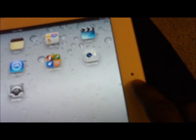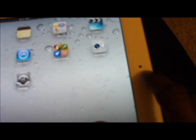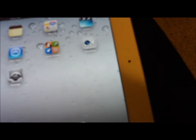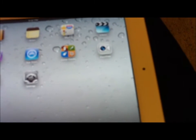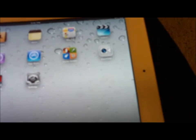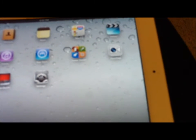Right here, you have a 0.8 megapixel front-facing VGA camera. It's used for FaceTime, which you can use to call anybody that has an iPad or iPad 2, actually, iPod Touch, or an iPhone. So that's pretty cool, and it's very terrible. I don't recommend you guys using that.